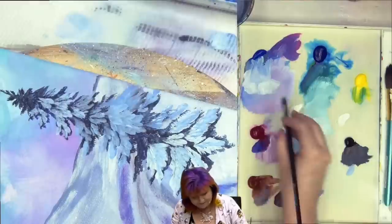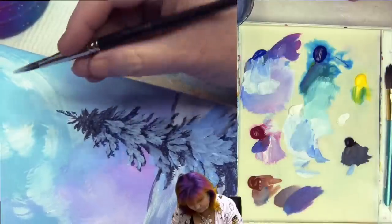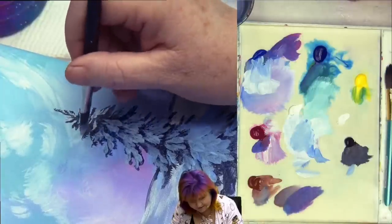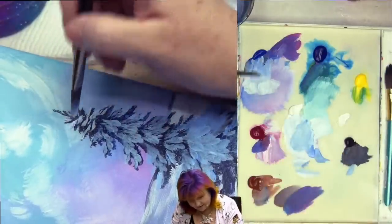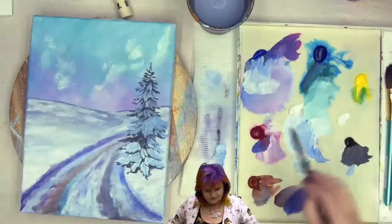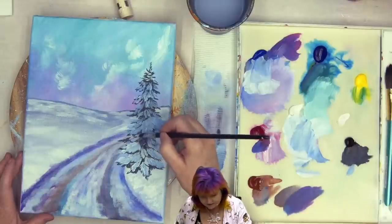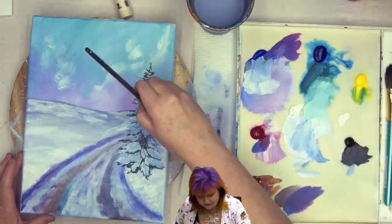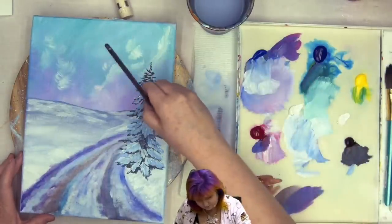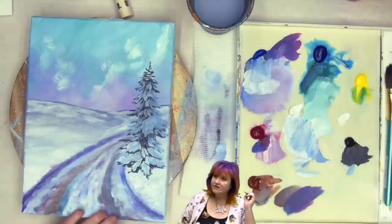Now, as I come up here, I'm going to get into some of my lighter color. Maybe right here, make some forward branches that are facing me a little more directly. So you can see I'm leaving those shadows and capturing that shape and shelving of the branch. That's really cool. Now, I do need to come down here and add a little shadowing of some dark snow. Dark snow. You just build it up.